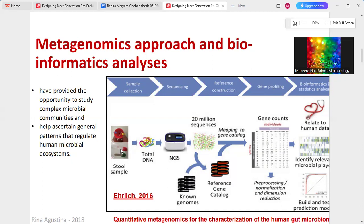What is done? We use a stool sample from any person, whether it's a patient or a normal individual. We isolate the DNA from the stool sample, and then we simply do the next generation sequencing, NGS. What does the NGS do? It gives you the sequences of all the types of organisms which are present in the stool, right? So all the DNAs are being analyzed. For example, 20 million sequences are analyzed, and it gives you all the sequences, right?